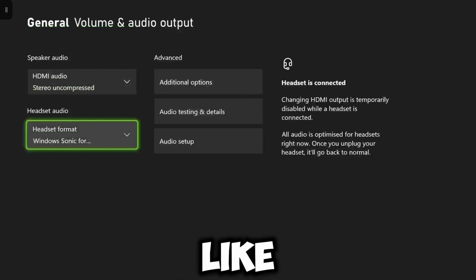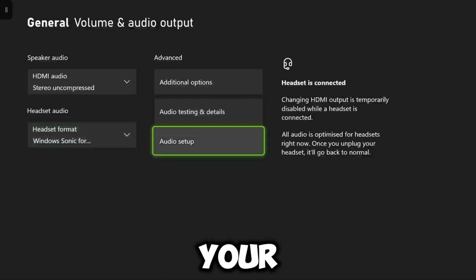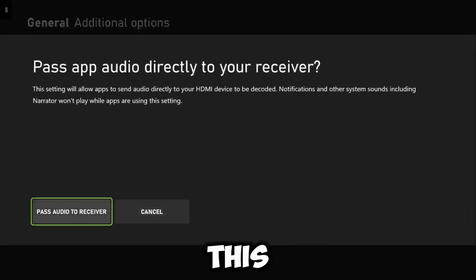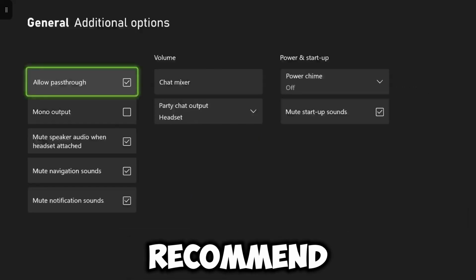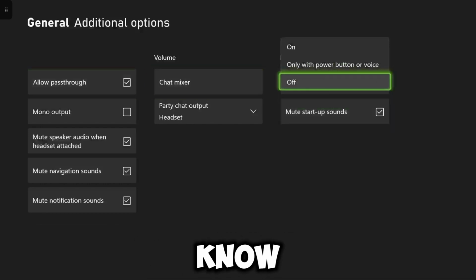So if you've got the Dolby app on your Xbox and you want to get Dolby Atmos hearing, you can obviously do that on your Xbox console now, which is sick. You can also allow pass-through, which makes the sound quality a lot better. So I'd recommend turning on allow pass-through on your Xbox console, so you get the best sound effects possible.